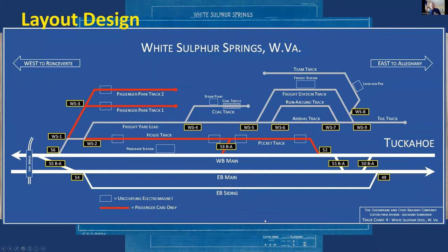You've got the main line eastbound, westbound, and there's an eastbound siding. The crossovers are very important. As one of my friends from the C&O Historical Society, Jesse Smith, would say, and Jesse was an engineer for the C&O and then for CSX, he says those crossovers are there for a reason. So be sure that you're putting them in.